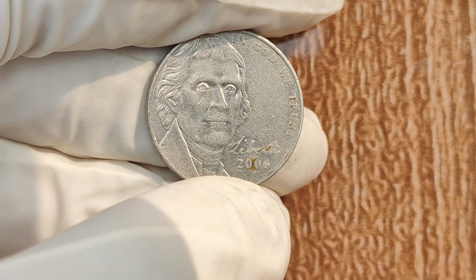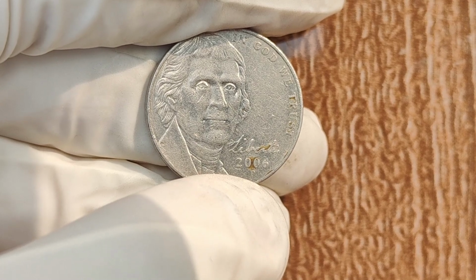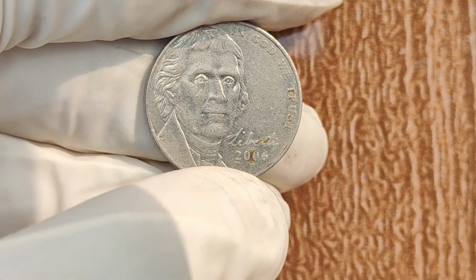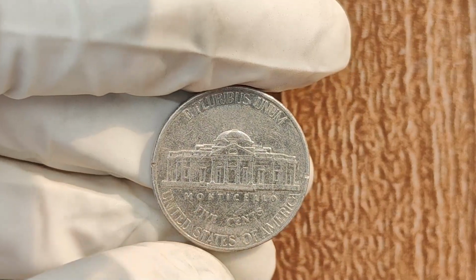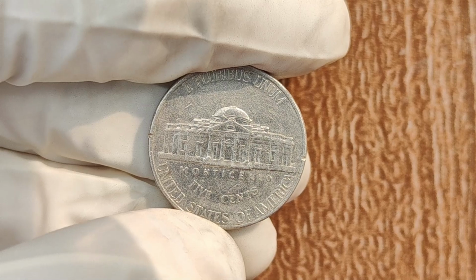Fun fact, Jefferson's portrait on this coin has a bit of a makeover compared to earlier nickels. They call it the forward-facing Jefferson design, kind of like a presidential selfie, right?